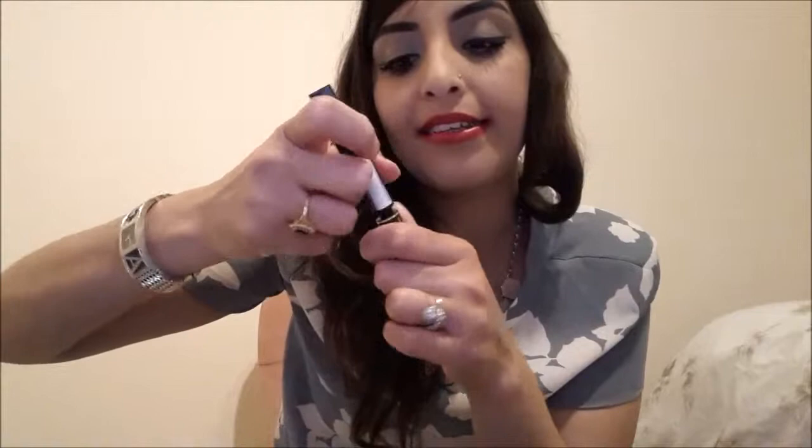It's got a great long tip, as you can see here, and it's easy to apply, and it's got that type of tip to it which allows you to distribute the product nicely. So I would definitely highly recommend that one. That's the eyeliners.